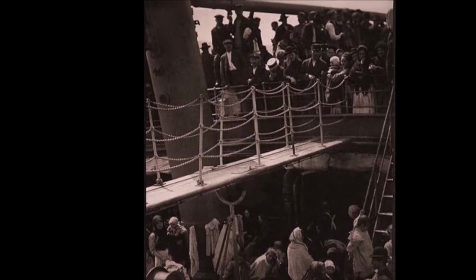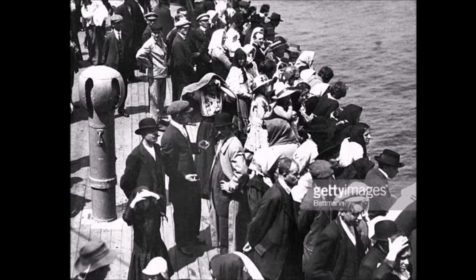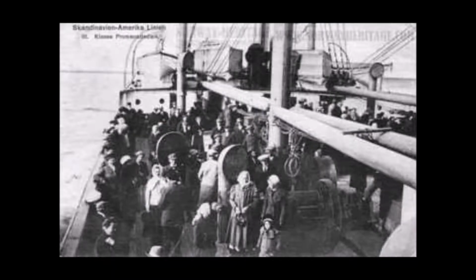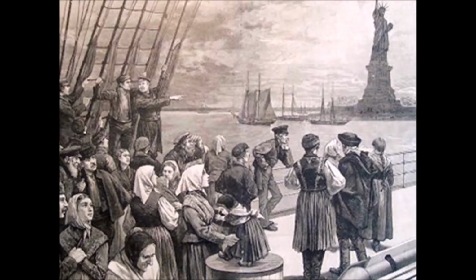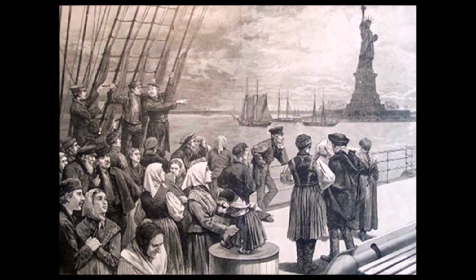Conditions in the bottom deck were also drastic. People would die of disease, and when they did, they were thrown overboard. On both decks, however, they had to bring their own food, and if it went spoiled, they would still eat it. The rich and lucky immigrants would get the fancy first class deck, but most didn't. The immigrants thought this was all worth it to live a better life in America.